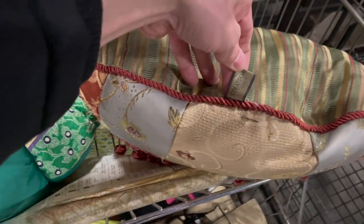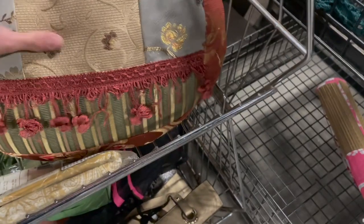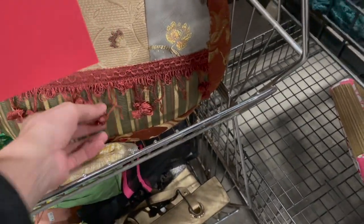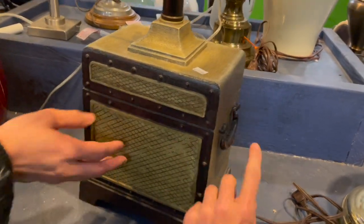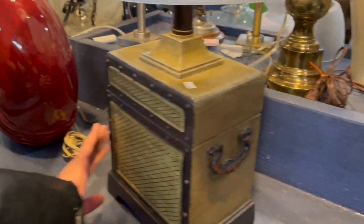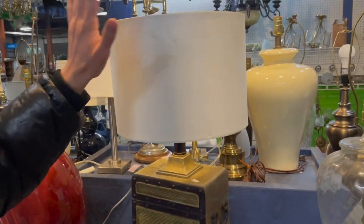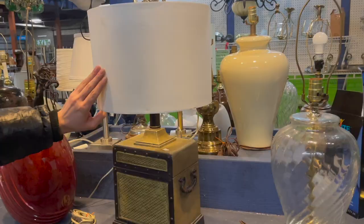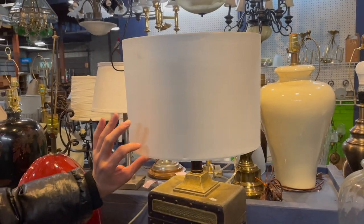Oh, who makes that? Stratford. Some of the tassels are missing. Oh, that's an interesting lamp. Oh, ceramic. It's made to look like an old radio. It's kind of neat. $25. Kind of a mid-century vibe. Yeah, it does. Except I would get the fiberglass shade. Yeah, definitely. Like a green.